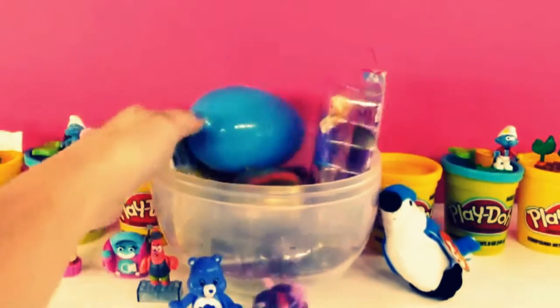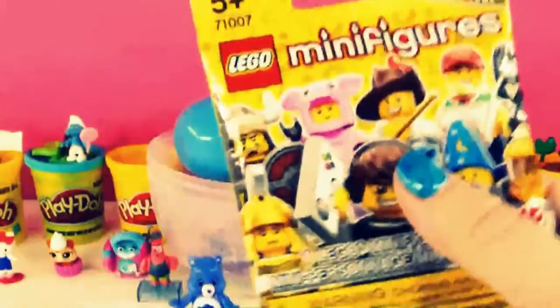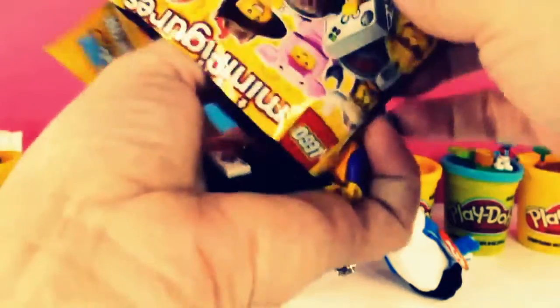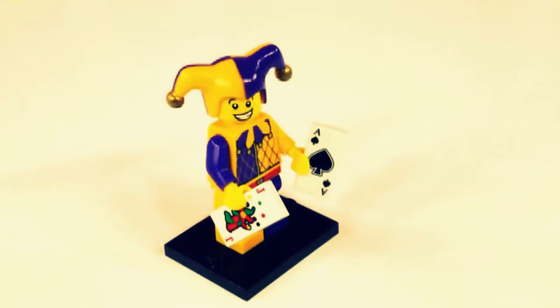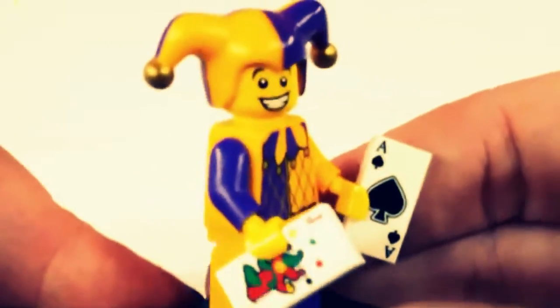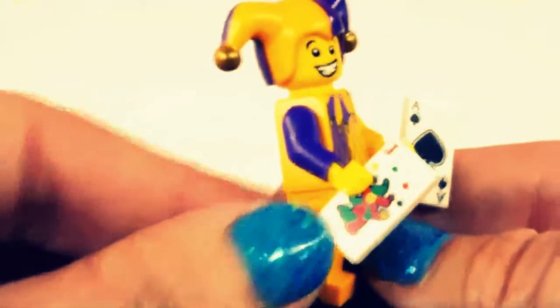Now, let's go. I see one more blind bag. It's this one right here, the Lego minifig. So let's see who's in here. Definitely someone new. I haven't seen this one before. So let's put this one together. So here he is. It's a Joker. He's pretty silly. And this outfit he has on. Oh my goodness. Purple and yellow. And then look, he has a card that's a jack and an ace.